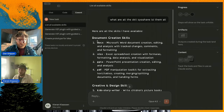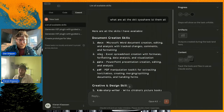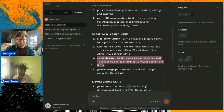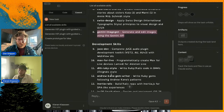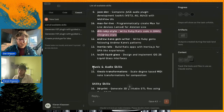So for example, these are document creation skills, and it just learns how to create an Excel sheet. And these are some of my own. I love Swiss design, so I have a Swiss design skill, a Gemini image gen, where you can get nano banana images inside Claude Code. I have a DHH Ruby style to roast my code, and yeah, all these things.